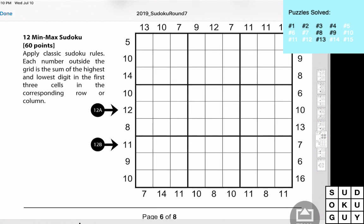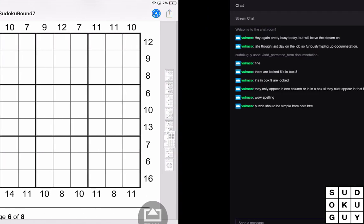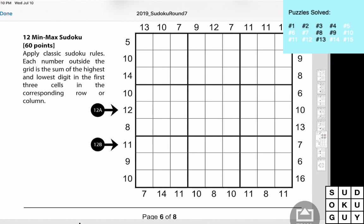Min-max. Apply classic Sudoku rules. Each number outside the grid is the sum of the highest and lowest digit in the first 3 cells in the corresponding row or column. I like this one. I don't see any preferences, so I'm just gonna go for it. So I thought about this one a little bit last time, I think.